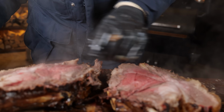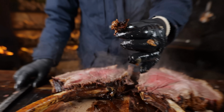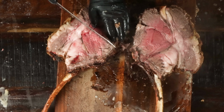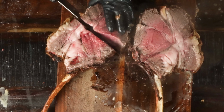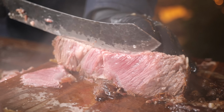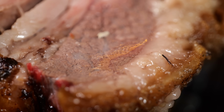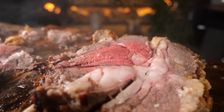I want you to realize, look, all these bits out right there, that's crunchiness. Listen to this. Wagyu heaven. I'm gonna go for a center cut. Boom. A little bit of a smoke ring, pinkiness. Guys, life doesn't get any better than this.